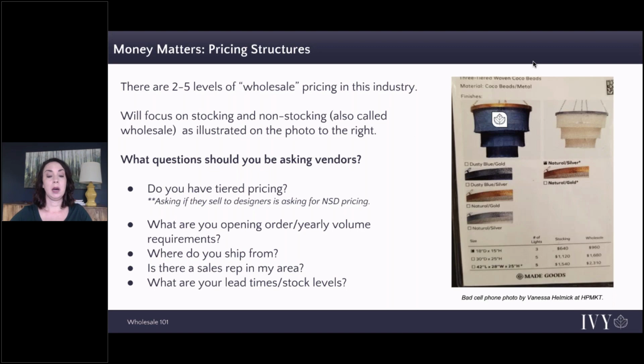Either way, if that product had shipped from North Carolina to where I am, I would have had it by now. So it's really important to know where a product ships from because that will affect different aspects of your business. It's just good to know.